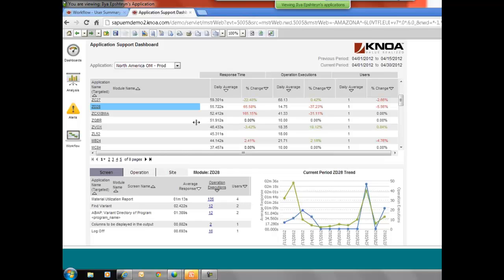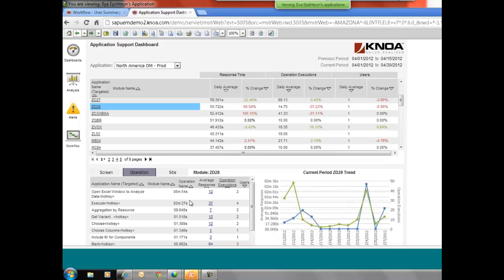Now, what's also interesting is that NOAA also gives the support team a lot of insight. So not only can we tell you that there is a performance issue on a specific transaction, we can actually drill down very deep and tell you on individual screen level where that response time is occurring, and even on each individual operation. So you could see here specific operations that are actually taking a performance hit after the upgrade.